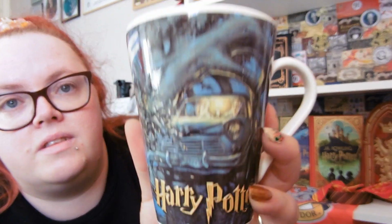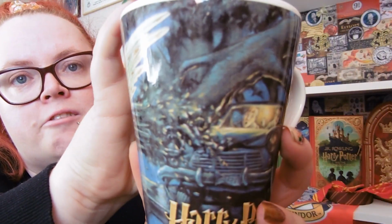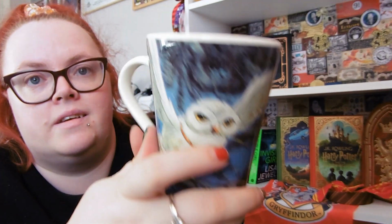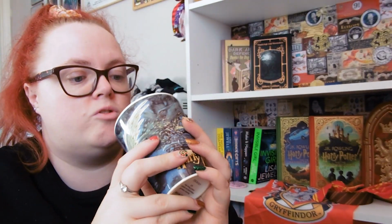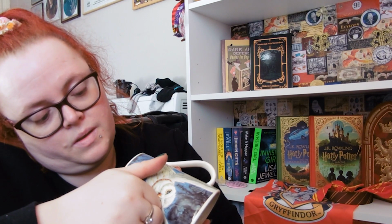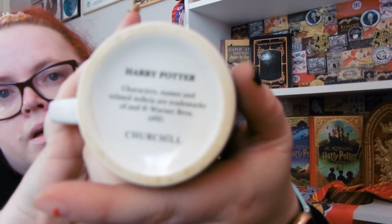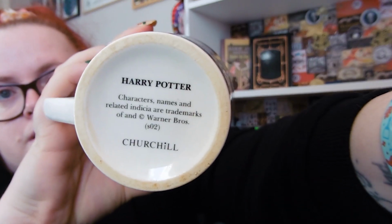And then we have one of my many old style Harry Potter mugs. I stuck this one on this shelf because it's got Ron and Harry and Aragog and Hedwig on. I'm not sure if I'm going to keep it. I think I might because obviously it's quite old. It's one of the Churchill mugs. I think I just stuck a couple of things in there.